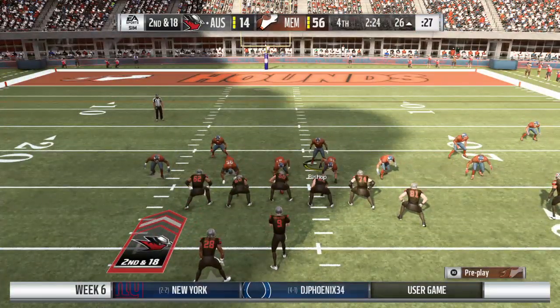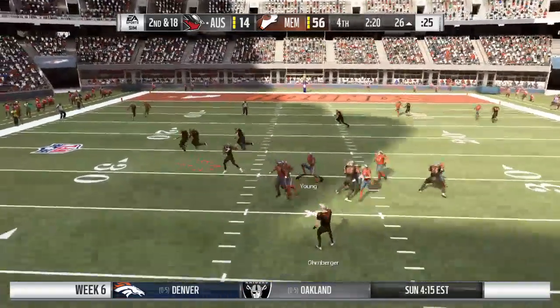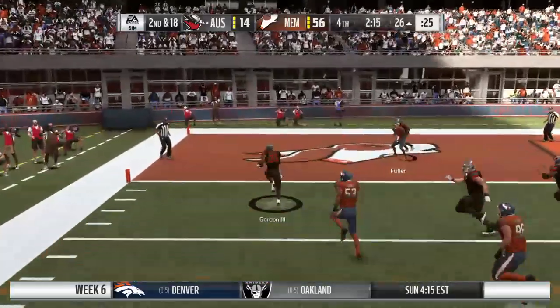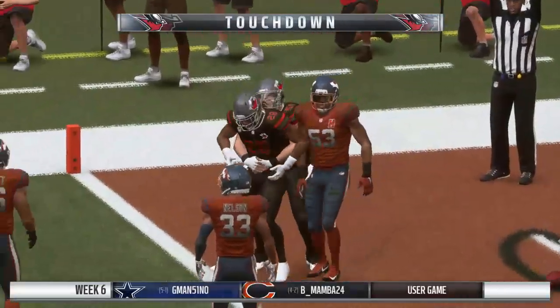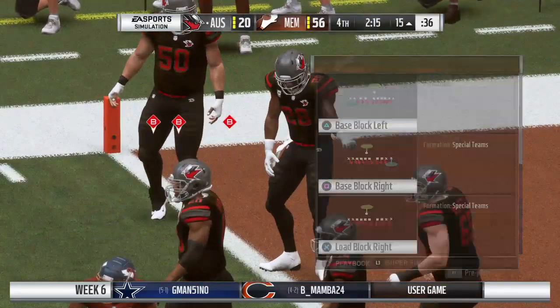Set. Blue 90. Blue 90. Looking to throw. Sets up the screen to Gordon. And somewhat of a measure of revenge as he's in for the touchdown, but they still trail big time. He'll take it, but he won't be able to smile about it.